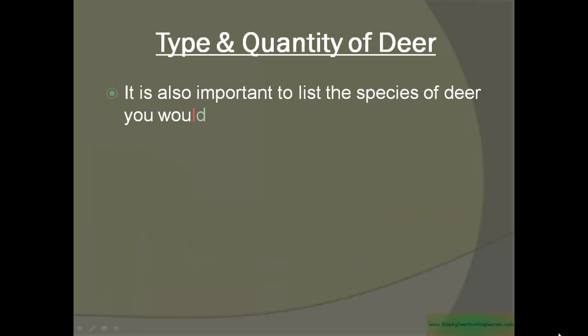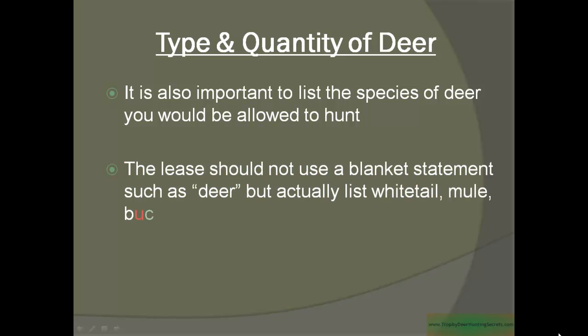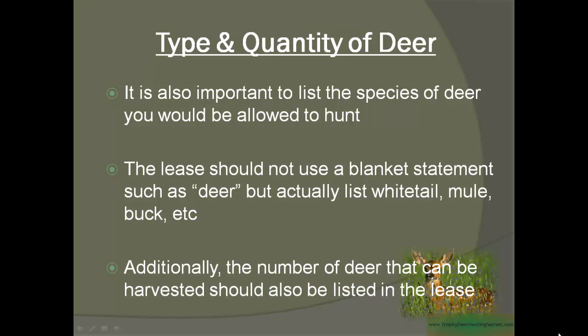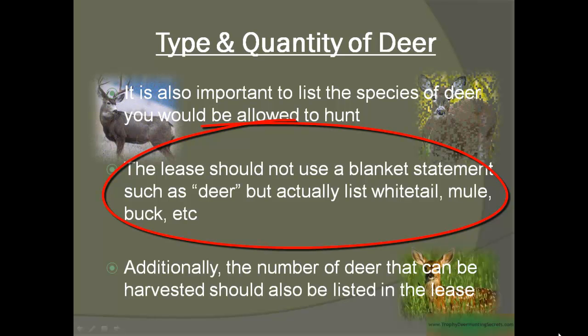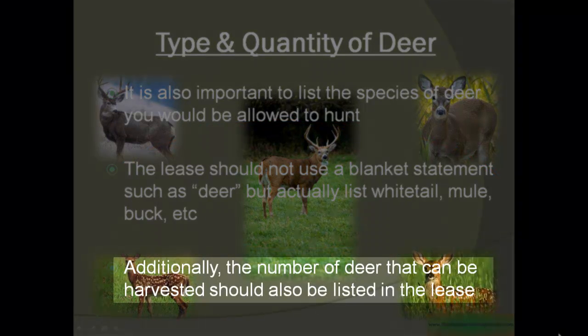The second item you need to make sure is listed in your lease is the type and quantity of deer. It's very important to list the species of deer that you'll be allowed to hunt. Using blanket expressions such as deer should be avoided in the contract lease. Use specific lists such as whitetail, muley, bucks, does, etc. Additionally, you should list the number of deer that can actually be harvested from the land.